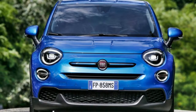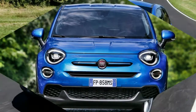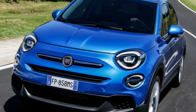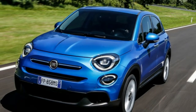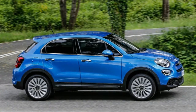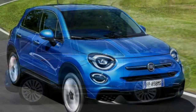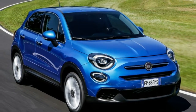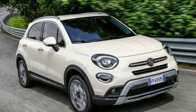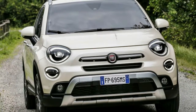Interestingly, there's no 180 horsepower version of the 1.3-liter engine listed, as there is with the Renegade. There's also a naturally aspirated 1.6-liter four-cylinder making 110 horsepower that's a carryover from the old model. Diesel engines will continue to be available on the 500X as well. They're all four-cylinder engines in 1.3, 1.6, and 2.0-liter displacements, from 95 horsepower up to 150 horsepower.